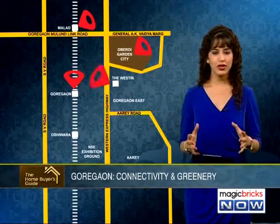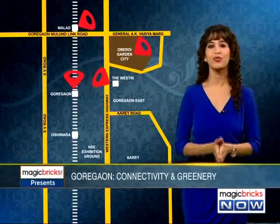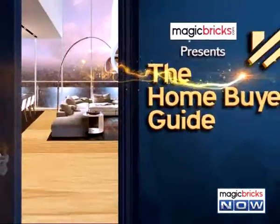Now, do you want to experience a bit of luxury every now and then? The Westin Mumbai, one of the premium luxury hotels in the city, is nearby too. Well, now that we've got the neighborhood in place, let's dive into the project. Oberoi Equisite is nestled in the flagship development of Oberoi Garden City.